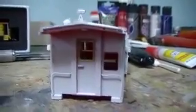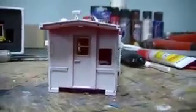And then on this end, you can see I modified the door, and on this side, and then on this side, I filled in the one window here, and also did the same modifications to the door. And if you're wondering what these little pieces here are on the roof, those are lights. I'm going to put diodes on there to represent a light on each end of the car.